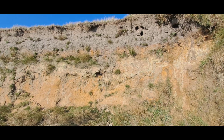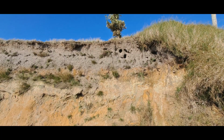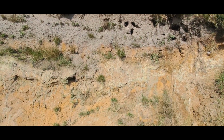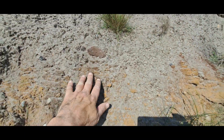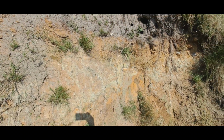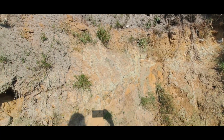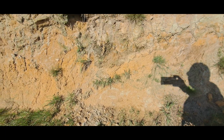You can see here the different layers. The black layer, that's topsoil. That's, well, last few thousand years. And then we have this layer. It's not a thick layer. Oh, but that's sand pushed up by the second to last ice age, I believe. And then this is clay pushed up by the second to last ice age.